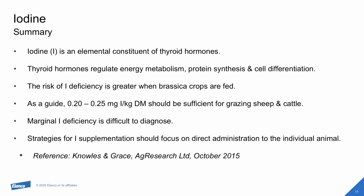Strategies for iodine supplementation should focus on direct administration to the individual animal, as farm-level methods such as top dressing, pasture spraying, water supply treatments and salt blocks are widely variable in their delivery. Options include an aqueous oral supplement or mineralized anthelmintic drench, which are effective for 3 to 4 weeks, intraruminal boluses, or most preferably long-acting intramuscular injection, which can be effective for 6 to 8 months. All pregnant animals fed brassicas should be supplemented with iodine, and this will protect the offspring.